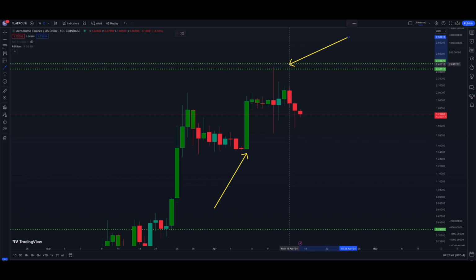We got to keep an eye on what Bitcoin is doing, and if this thing can continue to make higher lows and higher highs. Something of concern I have just by looking at this chart here. I'm not a holder of Aerodrome. This day right here is a thing of concern. This is almost like a blow off top in a way.